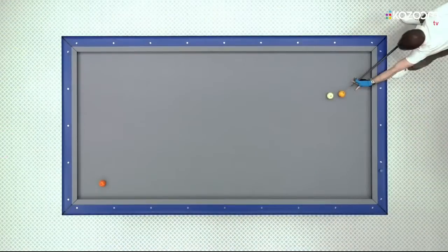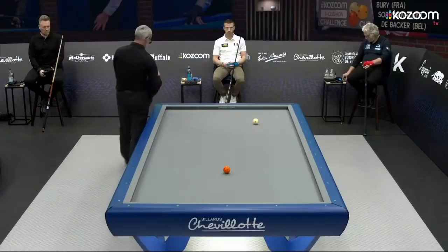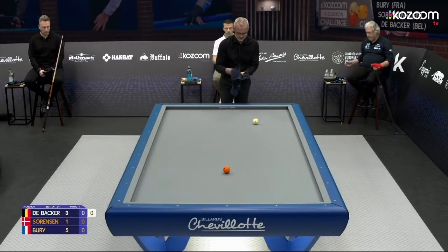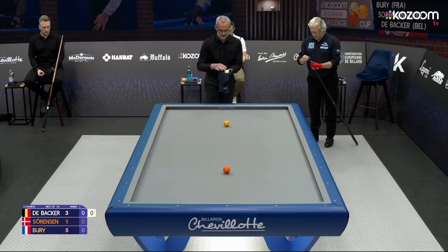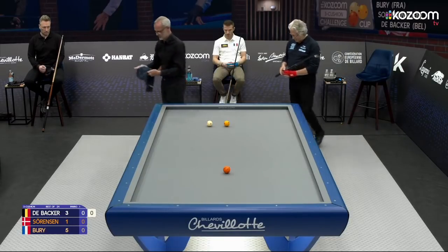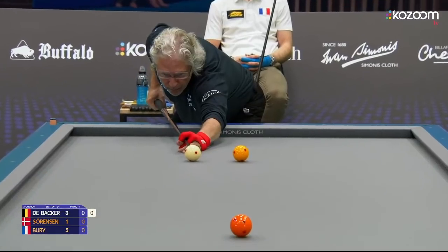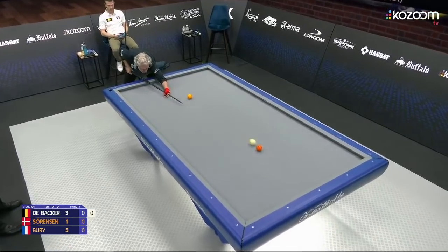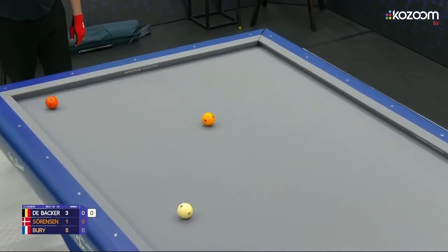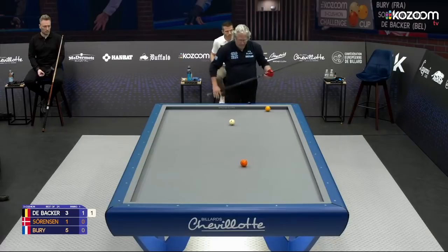Takes the set, extends his lead. He now has five sets. Peter de Backer, three, and Jakob Haack Sorensen, one. Good break shot here from Peter. Almost perfect.